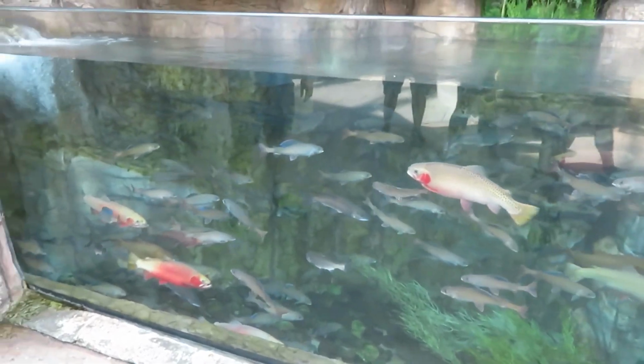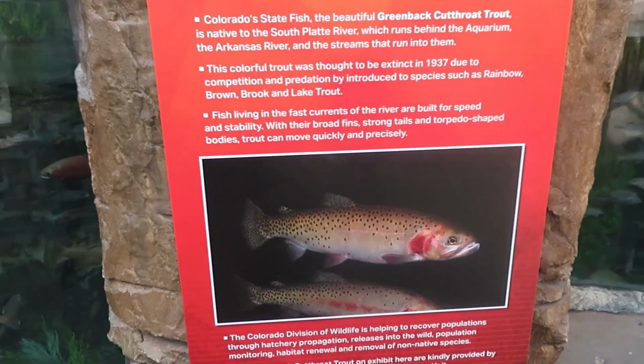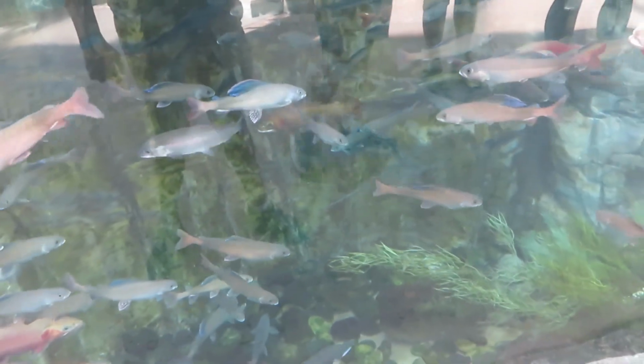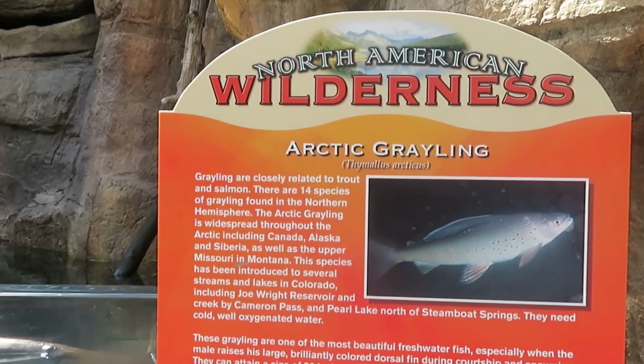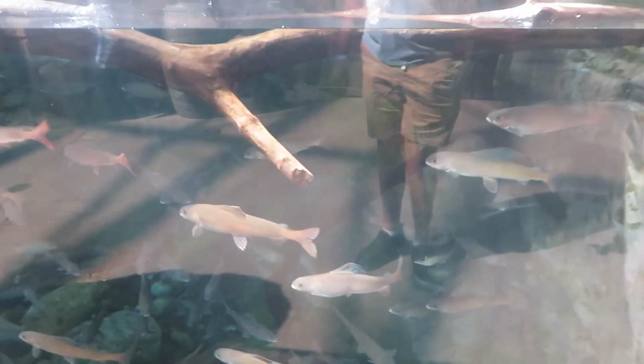We got this awesome tank. Then we got Colorado state fish. Alright, there we go. These are the Colorado state fish. Another side view of the tank that has the state fish. Really like this fish here. It's very interesting looking. Yeah, I'm really liking the design of this place. It's just very nice. We got Arctic grayling. And so the Arctic grayling.